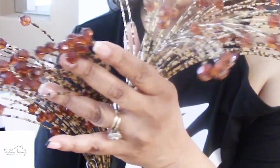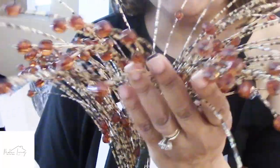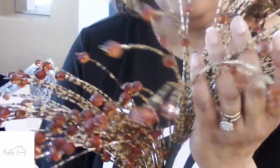But I want you guys to see this. Isn't that gorgeous? $2 a pack. And I got six packs of these. That's a total of 18 of these gorgeous sprays. Beautiful, aren't they?